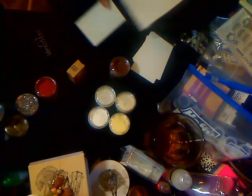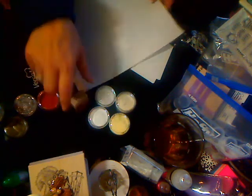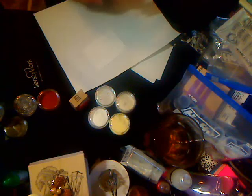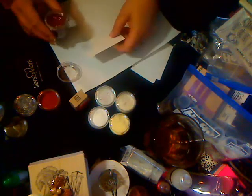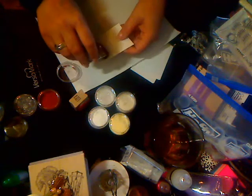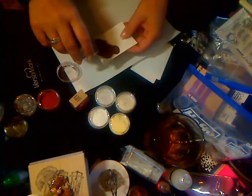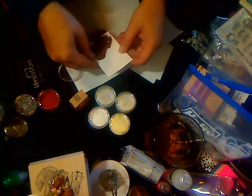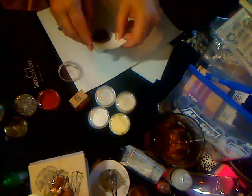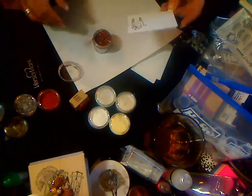I have to tell you guys, those cards I made last week, I really like them. I really like how they came out. Oh, that's not too bad.